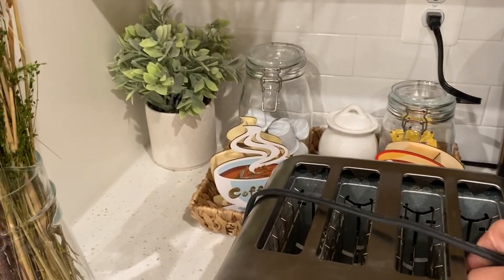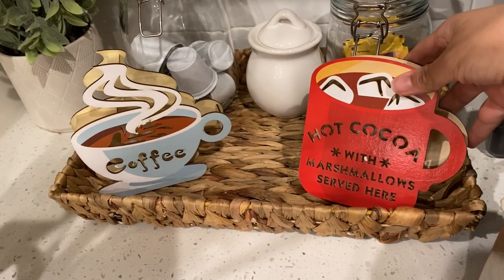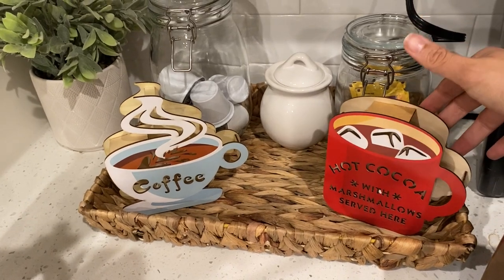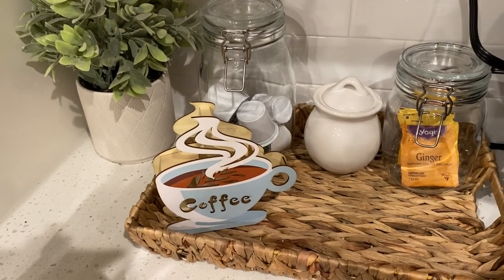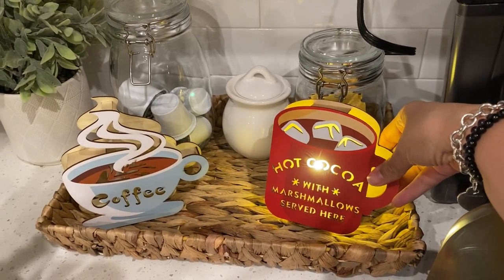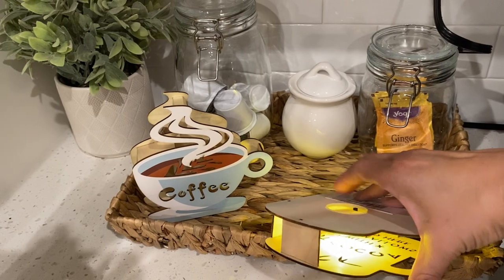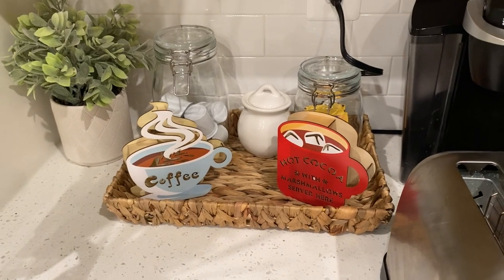The other 2 items I just put over here. I'm gonna move this toaster out of the way, but I bought these little 2 signs. One says hot cocoa and one says coffee. I just thought these were so cute. So I just put them over here where my coffee is, and they actually light up on the back. I just wanted to show that to you because I didn't know that. So see, this is so cute. They light up, which I just thought was adorable to have, and they both light up. So just really, really cute. So I just put this over here for right now. I think they go really nice in the coffee bar area like that.